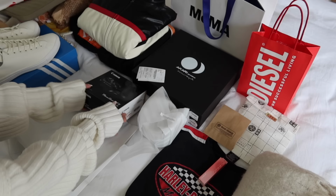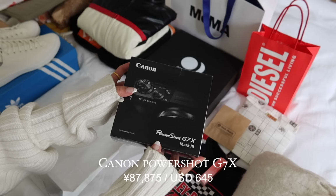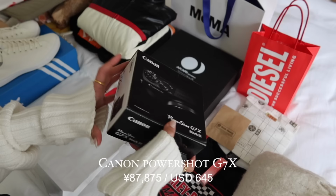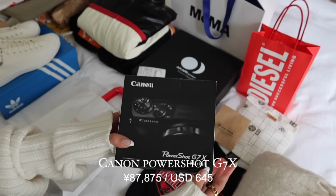Next up is one of my bigger purchases, which is this vlog camera that I'm using now. I'll link it below. It is the Canon PowerShot G7X Mark III version in silver. I had the hardest time looking for the silver version. The black one was always available, but I love how the silver one has this very vintage vibe to it. I got it at Big Camera on one random day, and we saved 15% off on the retail price.